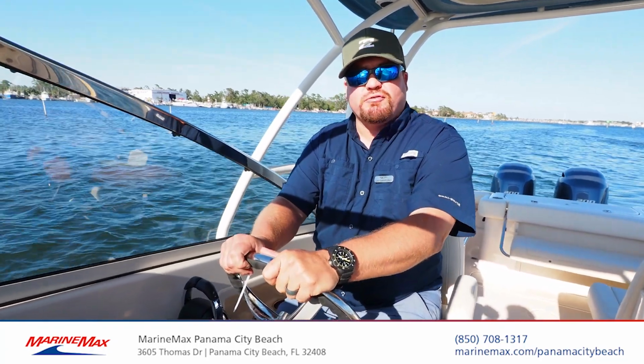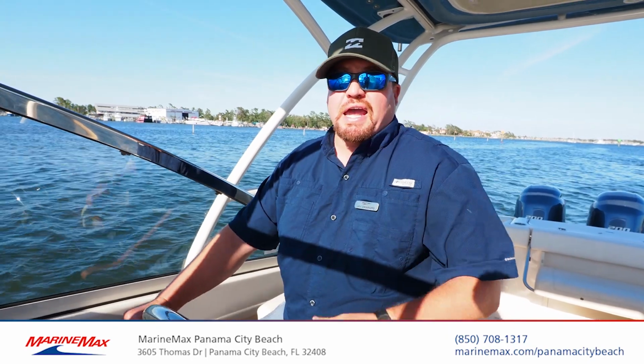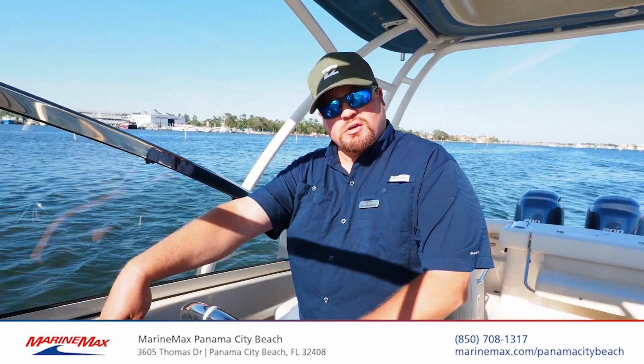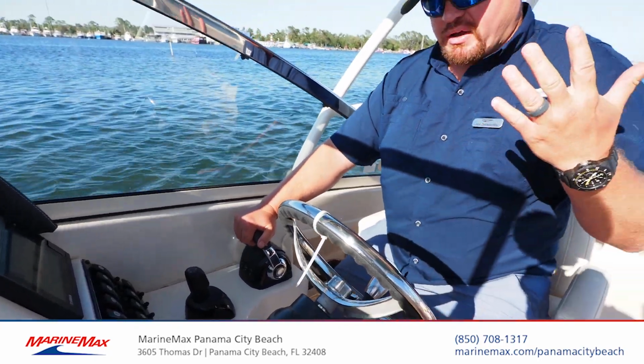My name is Jay Danberg with MarineMax Panama City Beach, and we are on the beautiful 2020 Grady-White 275 Freedom. This is one of Grady's most popular models, and this is one of the only ones with the Yamaha Helmmaster joystick. So we are thrilled to have this boat.